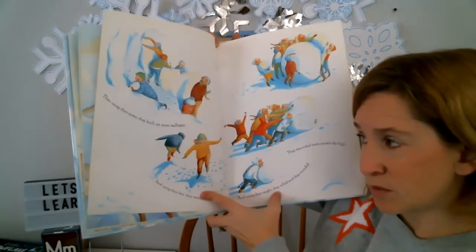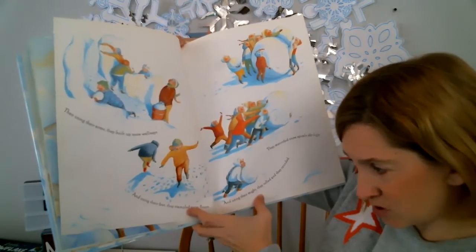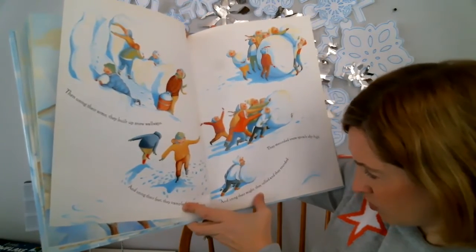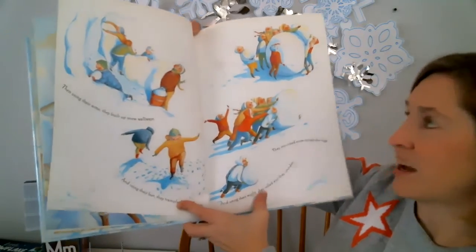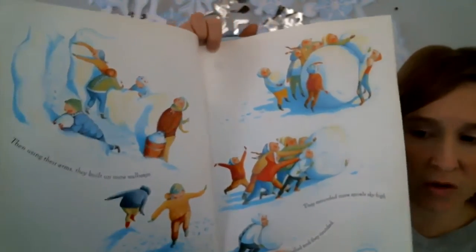Then using their arms, they built up snow hallways. And using their feet, they trampled snow floors. And using their might, they rolled and rolled and rounded. They mounded up the snow spiral sky high. Look at all the hard work to move the snow.